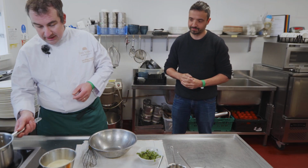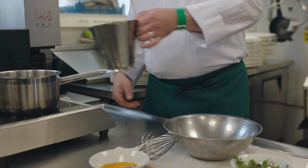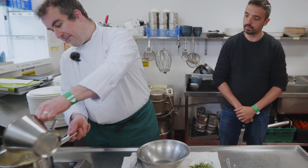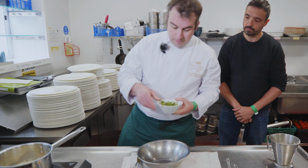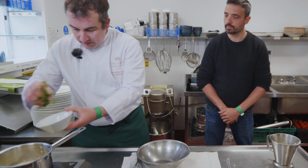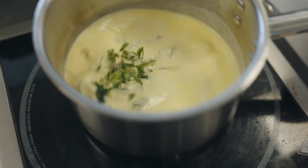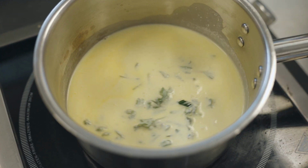So the first thing, it's just a couple of ingredients. So cream. On the cream goes. So what I'm going to do here is I'm just infusing the cream with the Woodruff. So very similar to how you'd use a vanilla pod or something, you know. In it goes. And we're just going to bring that to the boil and let it infuse for a few minutes.